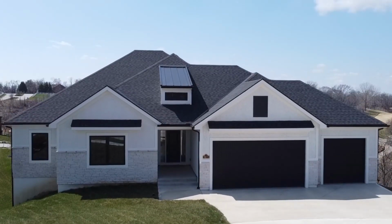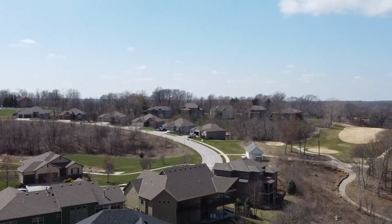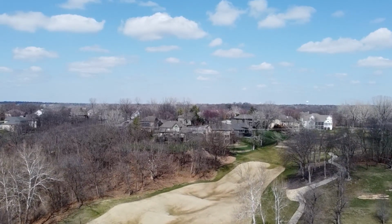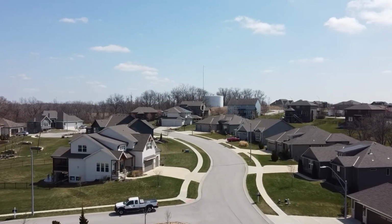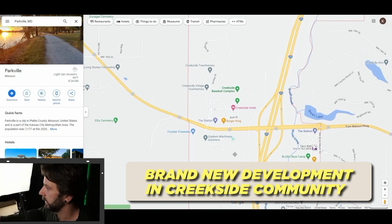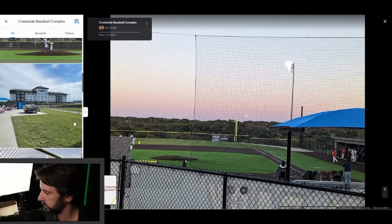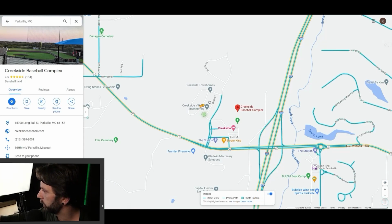I'm going to take you up in the air and show you what this master plan community looks like. So as we zoom out, we're going to go to the furthest west side, and this is a brand new development over here in the Creekside community. So you have the Creekside baseball complex. There's a hotel here. Look at all these trees, just beautiful, great night for a baseball game.